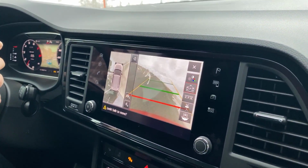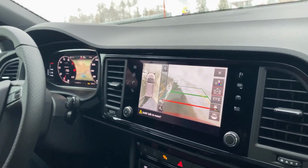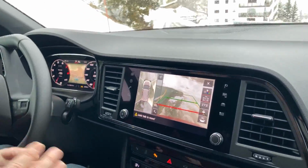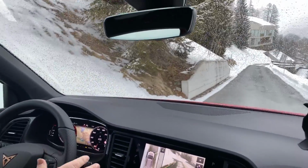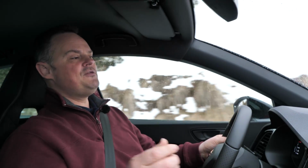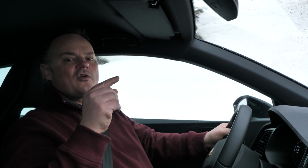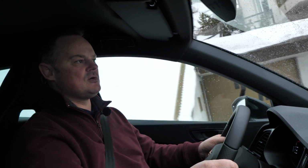I think the first thing to note about the Cupra Ateca, as I have said before, you do get them very nicely equipped right from the get-go. So although the sticker price, base entry level, €44,000 is a lot, you are getting a lot of car for that. If you're interested in the limited edition version of the Cupra, Thomas has done a really good review of that. You can see that and we will link to it in the comments below.